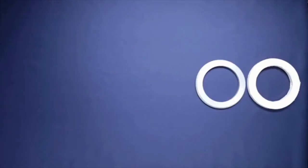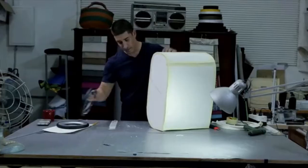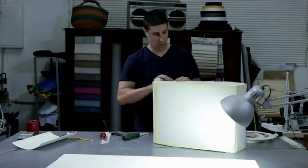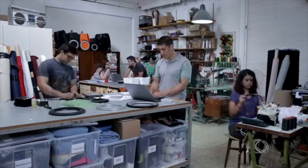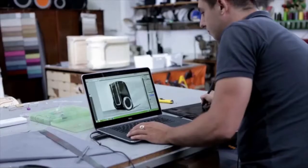After endless hours of drawing and modeling, I finally got my dream wheel, a game-changing technology. The wheel was done, but the bag wasn't quite there yet. More winning features needed to be added to make Jiro the best possible bag for commuters. We gathered a talented team of designers, and together we began to develop and design more and more features that have made Jiro even more durable, ergonomic, and functional.